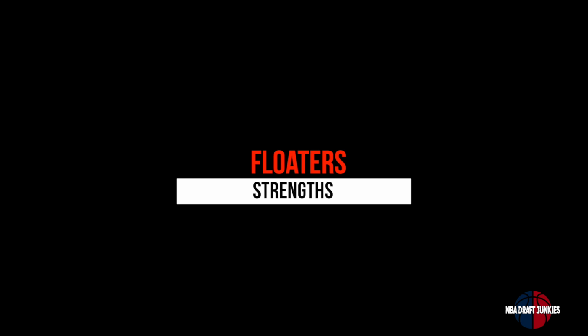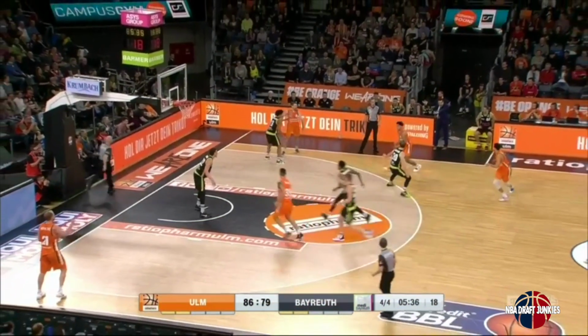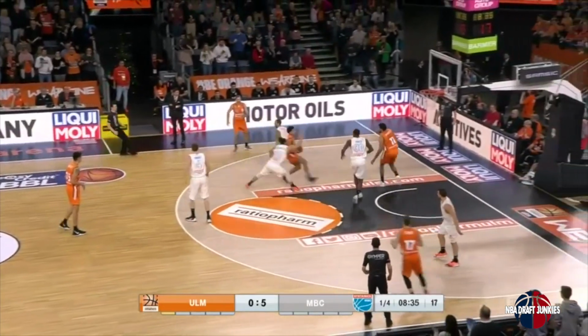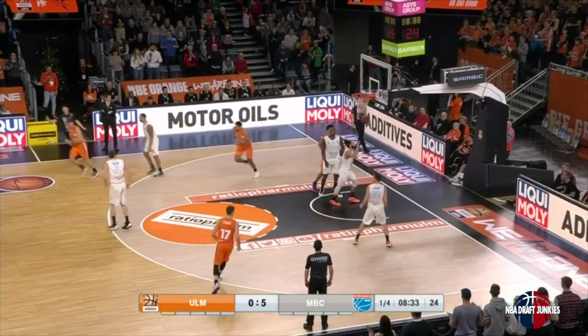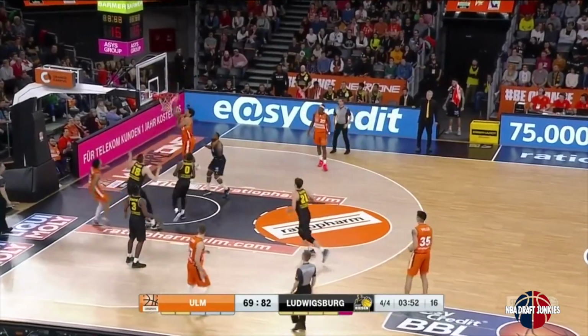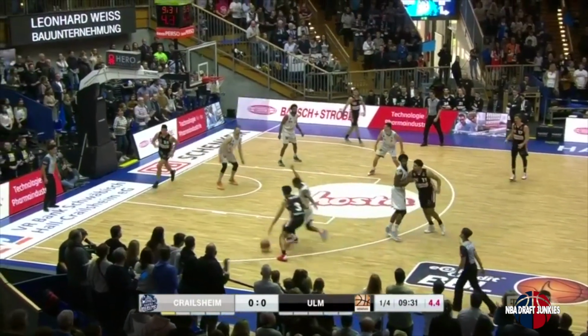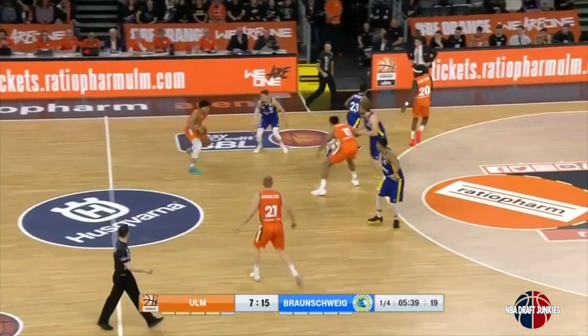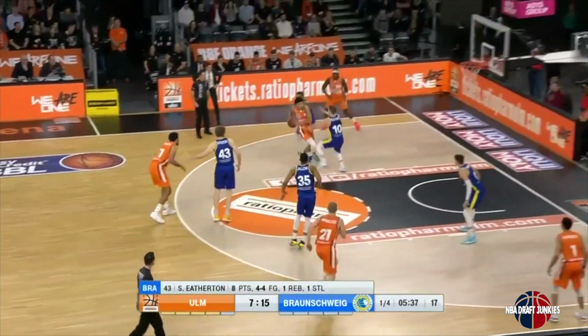I strongly believe the floater is a shot every point guard must have in their arsenal. While the NBA is getting smaller, there are still guys like Anthony Davis, Rudy Gobert, and Hassan Whiteside protecting the paint and altering shots. So far at the early stages in his career, Hayes has shown that he does have a soft touch floater package. This is something that he'll need to finish over bigs in the NBA as he adjusts to the athleticism and length.